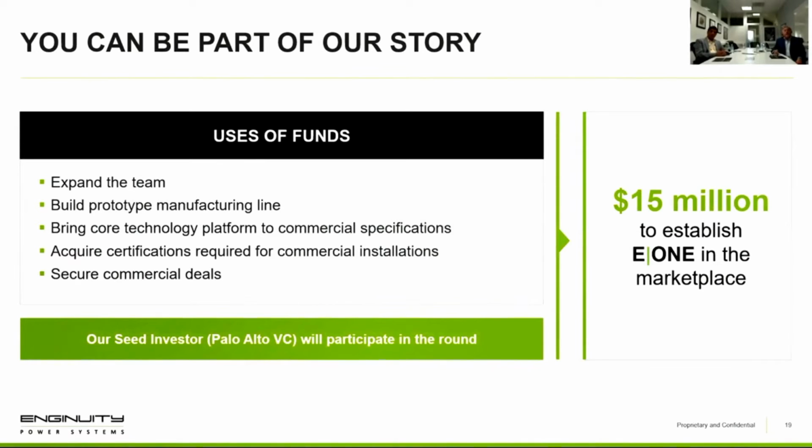So in summary, we're looking to raise $50 million to establish E1 in the marketplace. These funds will be used to complete our management team, build and deploy prototypes, achieve our target commercial specifications, secure our product certifications and permits, and sign multiple initial manufacturing agreements and commercial deals.